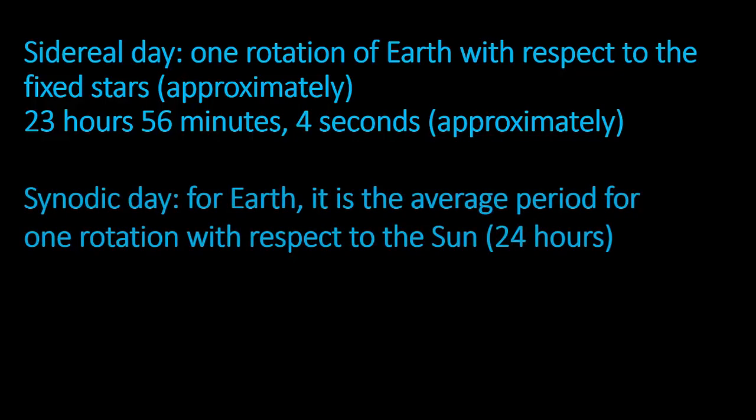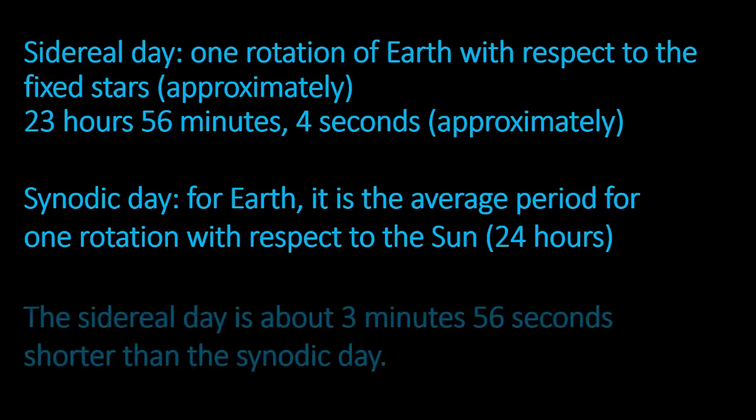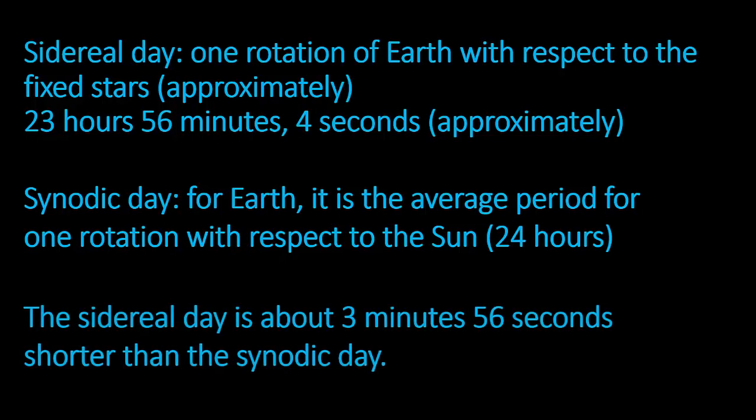The synodic day, for Earth, is the average period for one rotation with respect to the sun. That's what our 24-hour clock is based on. We've got a little bit of a difference between the two, 3 minutes and 56 seconds. The sidereal day is shorter than the synodic day by that amount. So that explains why those stars were rising about 4 minutes earlier every day, those that you looked at.